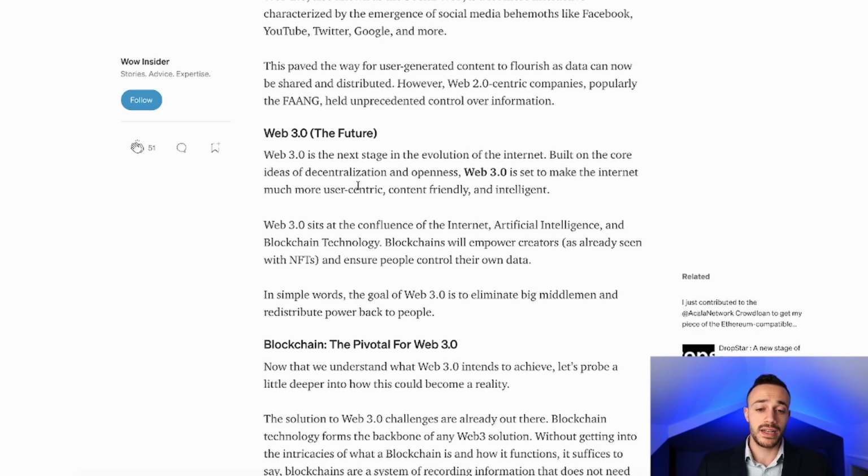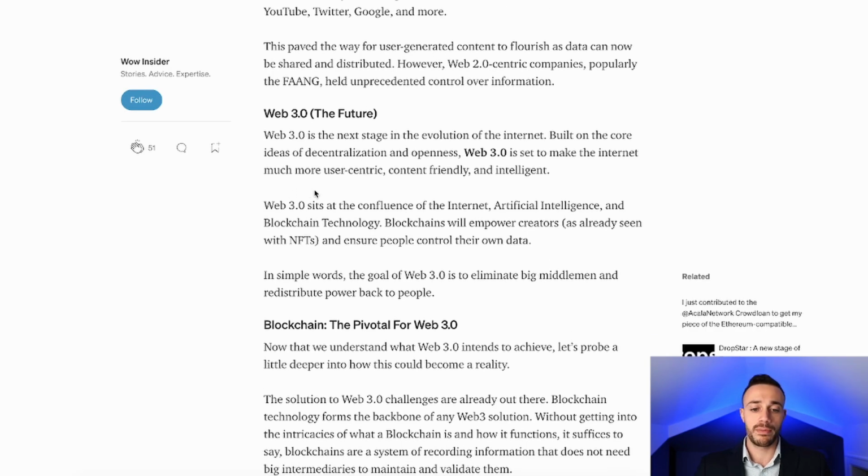Built on the core ideas of decentralization and openness, Web 3.0 is set to make the internet much more user-centric, content-friendly, and intelligent. Web 3.0 sits at the confluence of the internet, artificial intelligence, and blockchain technology. Blockchains will empower creators, as we've already seen with NFTs, and ensure people control their own data. This right here is what Crypto Empire is all about. This is why I started the channel in the first place, to give the power back to the people.